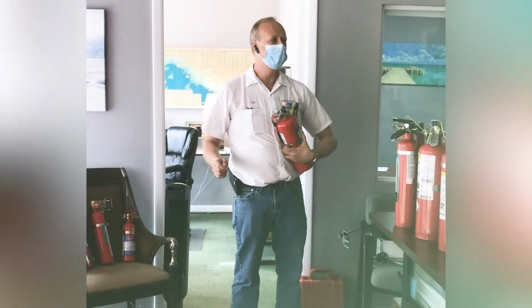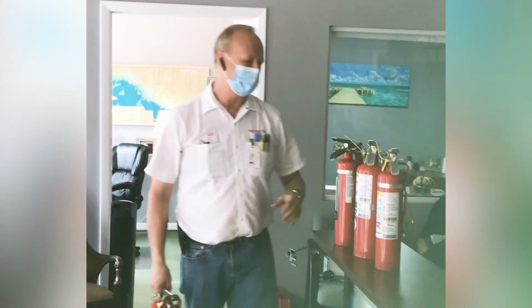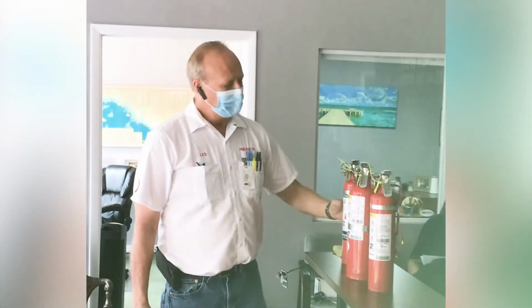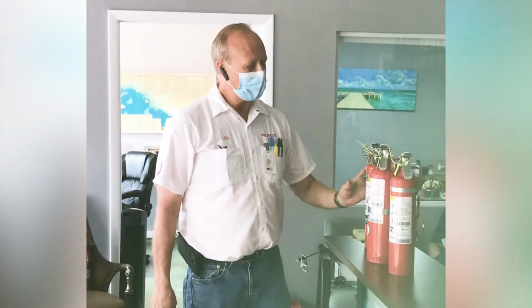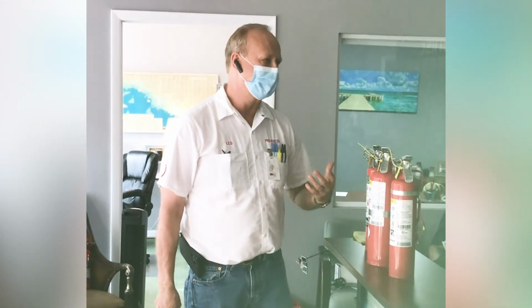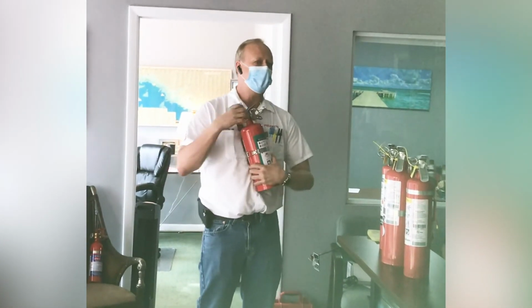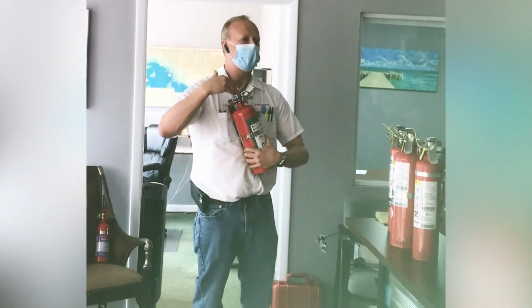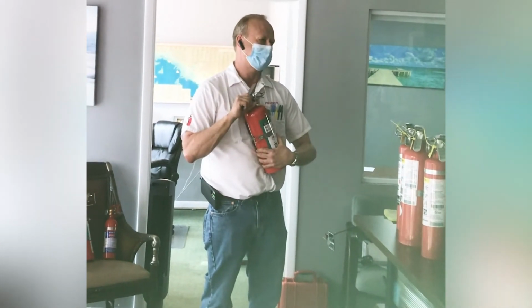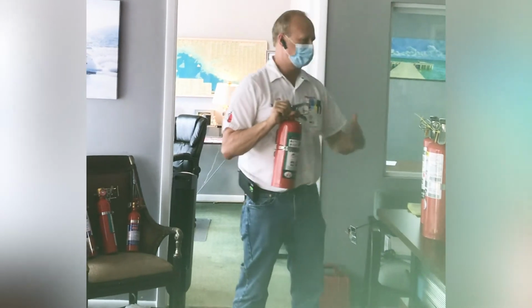What about breathing any of that stuff? All of this stuff is low hazard, and these clean gases, you can breathe them up to 2 or 3 minutes without any adverse effects. We also put in the right size for the right location, because you can't put too much gas in or you can have adverse reactions. Okay? So it tells you how many cubic feet. You put the right one in.